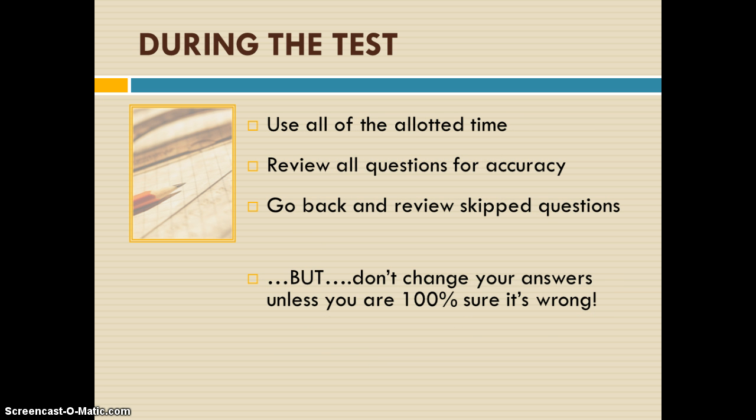Use all of the allotted time. So although folks get nervous, it's important to spend as much of that class time as you can taking that test. So if you finish and you still have time left, go back and review all your questions for accuracy. Go back and review skipped questions. However, don't change any answers unless you are 100% sure it was the wrong choice. If you have been studying, then most likely your first instinct was the correct answer.